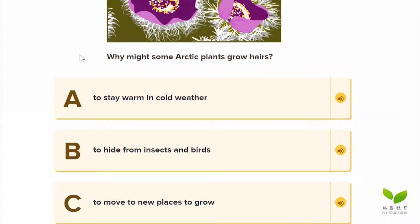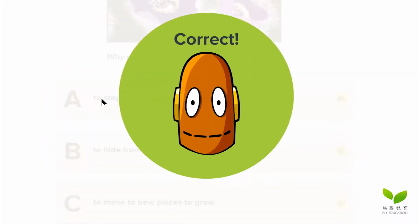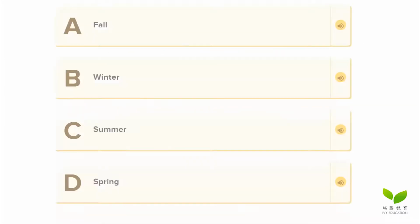Okay, I'm seeing I've got William, Yolanda, Lisa, Bella. Looks like we are all saying D again, to help them grow sweet fruit. Is that going to help them in the cold Arctic? Oh, let's see. William says, oh, I'm sorry. I was looking at the wrong one in the chat box. A! Yes, we're all saying A. Very good. To stay warm in cold weather. Excellent.